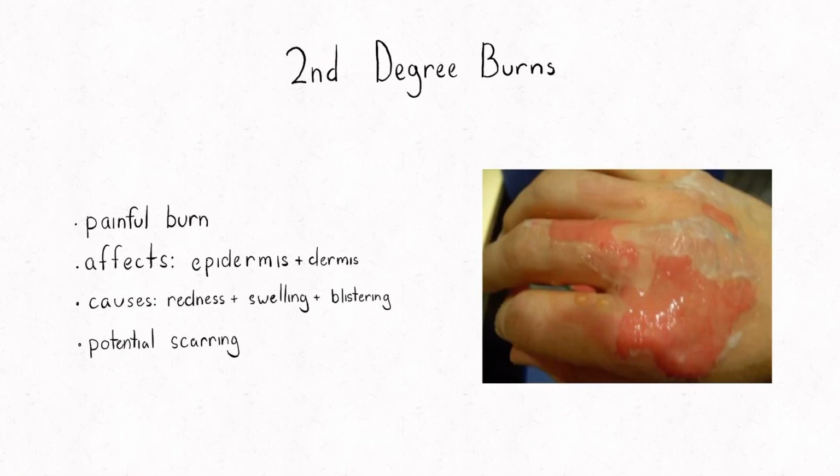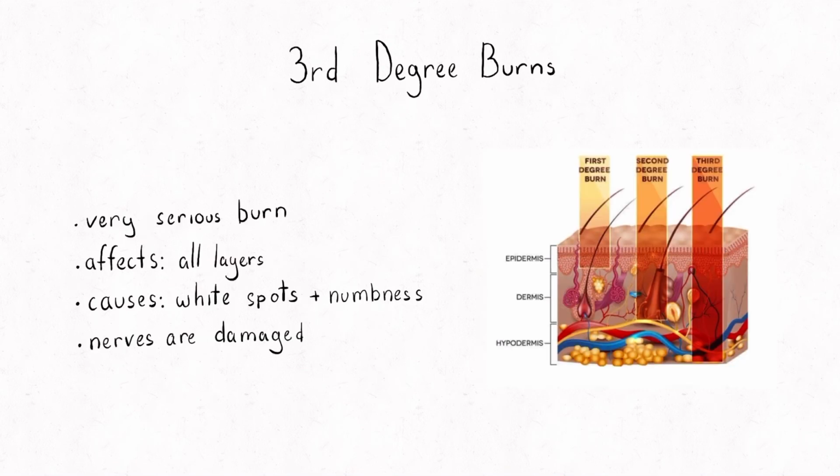Second-degree burns affect the epidermis and a bit of the dermis. The skin will appear red and will most likely be swollen or even blistering. The burn is painful and could potentially cause scarring. A third-degree burn is when the burn reaches the fat layer. It can destroy nerves, and it can even affect bones, muscles, and tendons sometimes. It can cause numbness, and the burnt spots appear white.